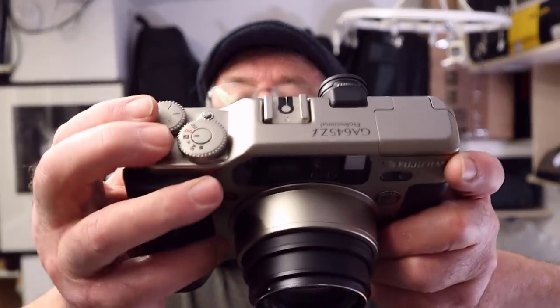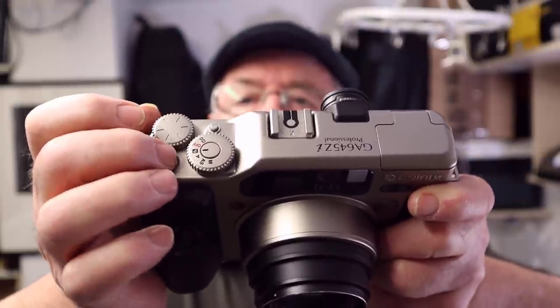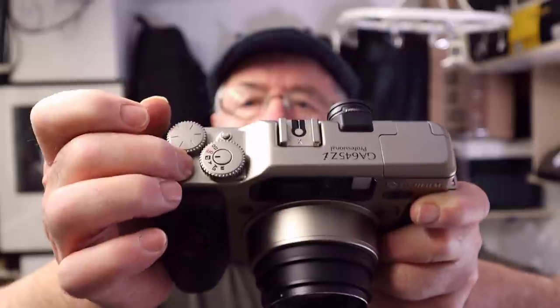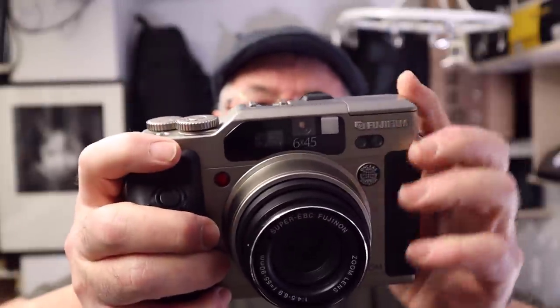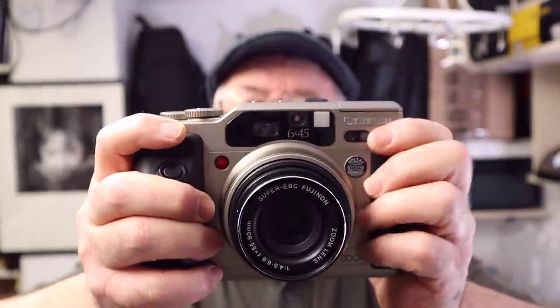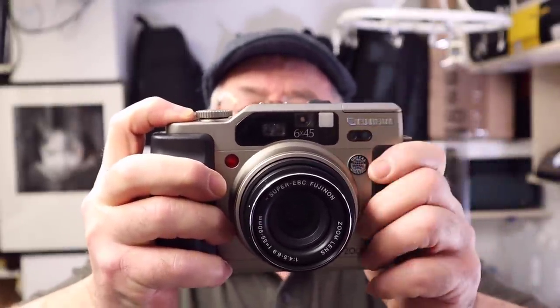And finally, the things that I like about this camera, and the things that I wish were slightly different. The first one is the operation of the exposure compensation. You have to use one hand to do it. You press that button in and you use that dial to adjust it. It would have been much better if there had been another dial somewhere at this side, so you could have used two hands, pressing that button in and then adjusting the exposure compensation.